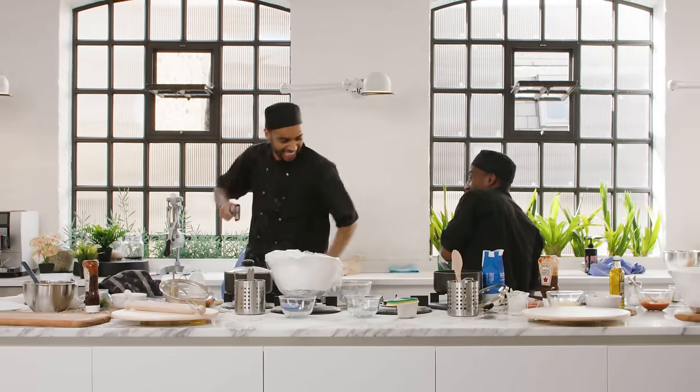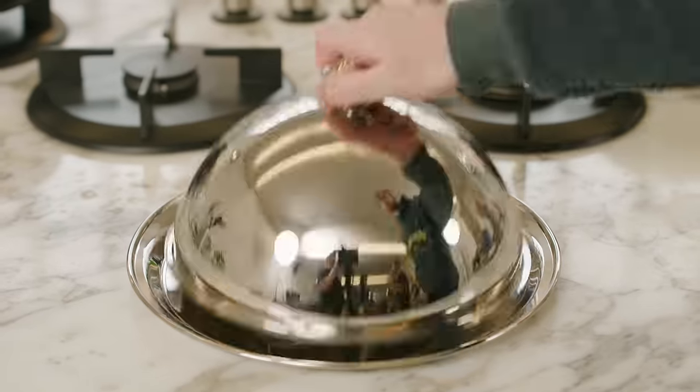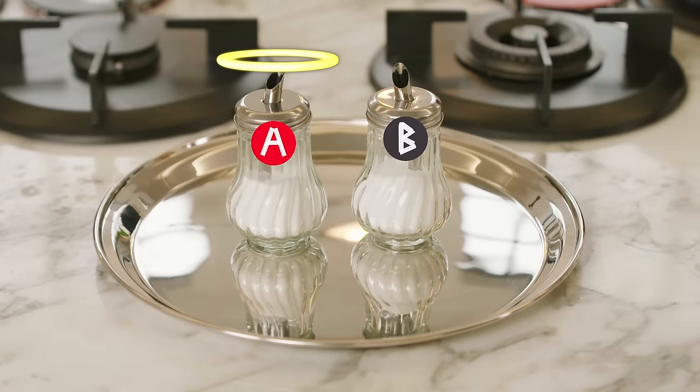Introducing our chefs today, myself and the loud man, Philly. Alongside the standard items, we're going to get the rest of our ingredients by using our chefing IQ to decide between two foods that look alike, one of which is good for making a pizza and the other is very bad. But enough of the waffle, let's get picking. All right, let's bring in the first item.